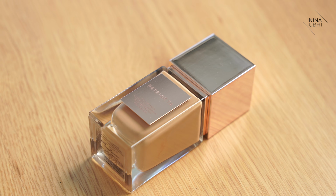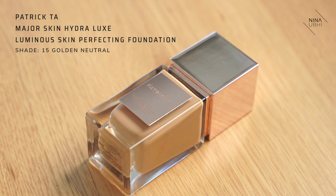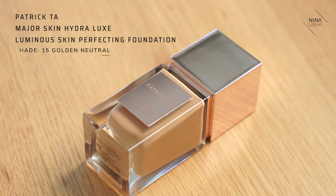So what we're going to do is add a light foundation, something which is a medium coverage foundation, but it is quite light in fluidity. So this is what I'm talking about when it comes to the formula. I'm using my Patrick Ta Major Skin Hydralux Luminous Skin Perfecting Foundation. This is in 15 Golden Neutral. I've just got a small pump on the back of my hand.